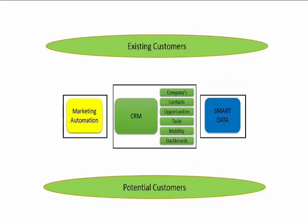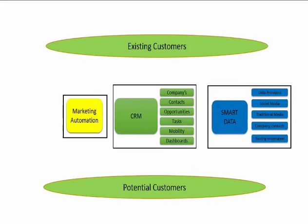So the dashboard should give us the business intelligence that we need to really have a handle on what's happening, so that we can build that picture and understand what's working well and what's not working well. Okay, so that's, at a high level, what a CRM should be doing. Now the next piece is smart data. So what is smart data?